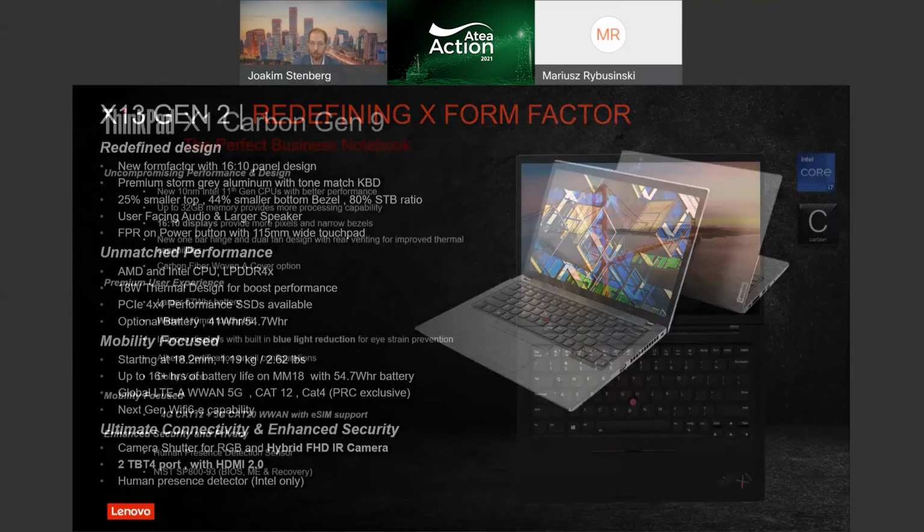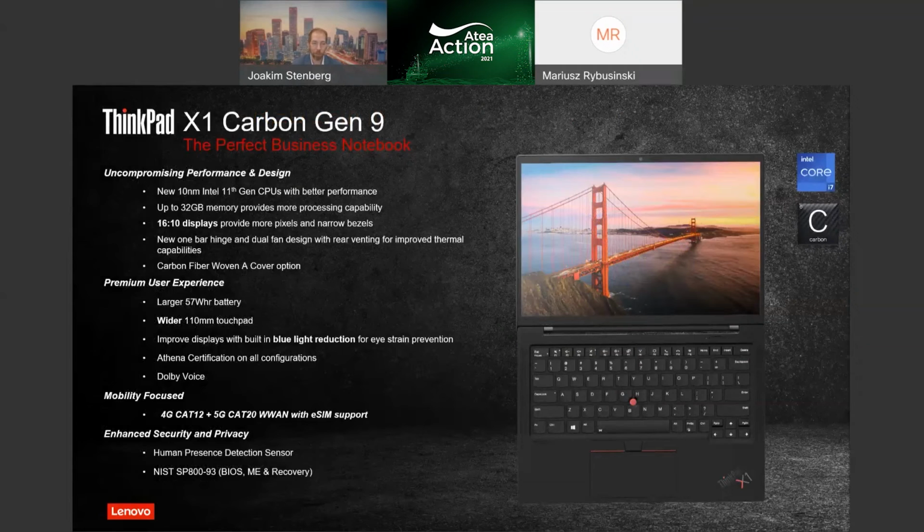So next up, we have the X1 Carbon Gen 9. This one is also updated with the 16:10 display, and you also have the carbon fiber woven cover on top as an option. Also fully featured with the latest CPUs and 5G connectivity. Also with the human presence detection sensor. So this is our top line.